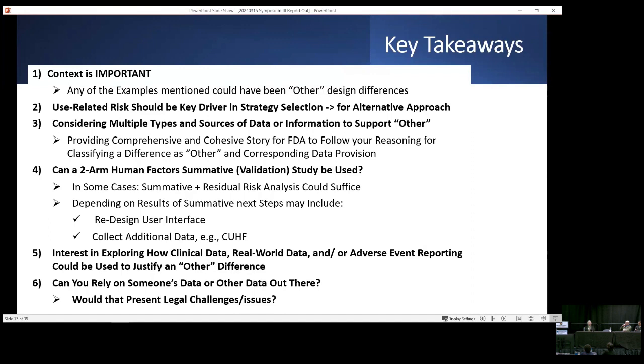Next, one thing that came up interesting was simply doing a validation study. Can a validation study be used? A 2-arm, so summative with 2 arms where you have the current existing users within it. And then in some cases, can a summative plus a residual risk analysis suffice? And then also, depending on the results of the summative, the next steps may include redesign of the user interface or possibly collect additional data, which is then when you move into a CUHF study, actually.